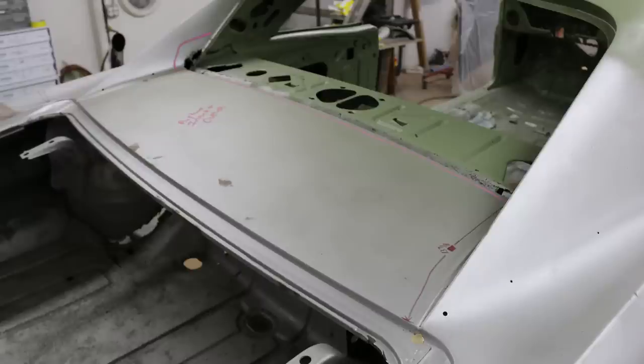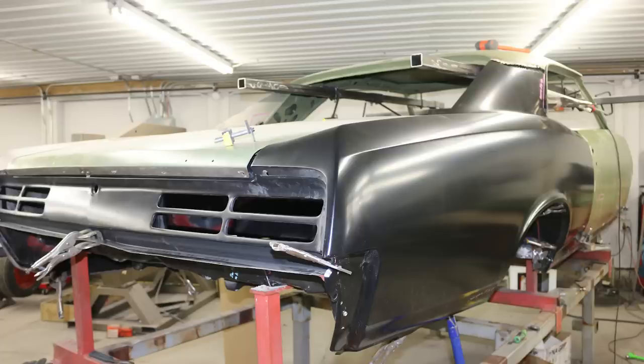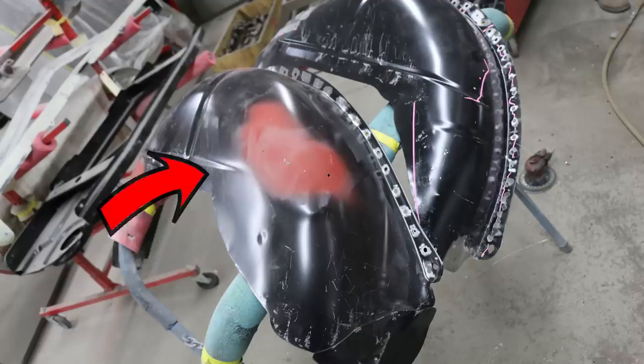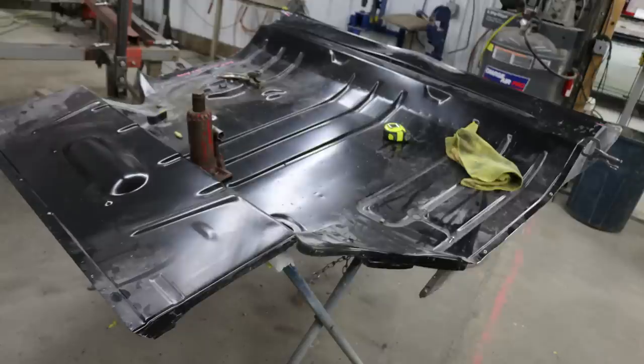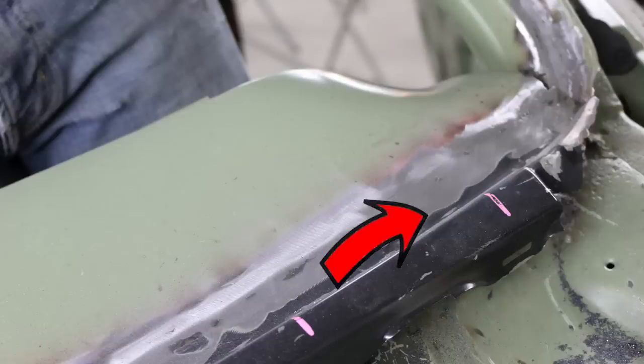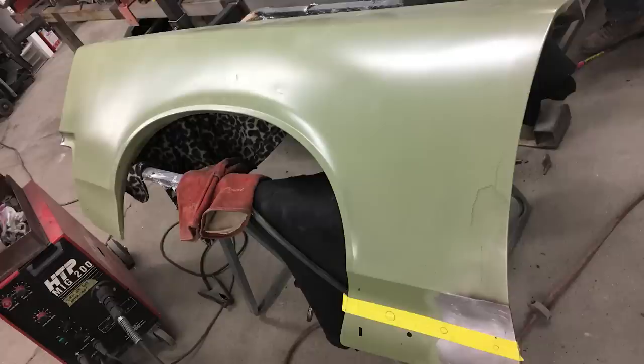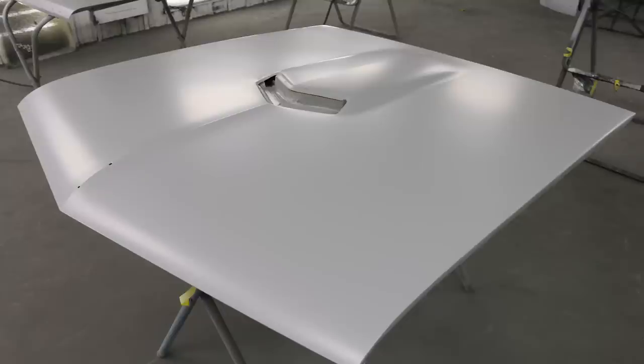We ended up replacing the upper trunk filler panel, both quarter panels, the main cabin floor, the rear wheelhouses, the whole trunk floor, the rear tail panel, the top of the dash, the firewall. We fixed some patches in the doors and fenders. But we did reuse the hood, so that was cool.